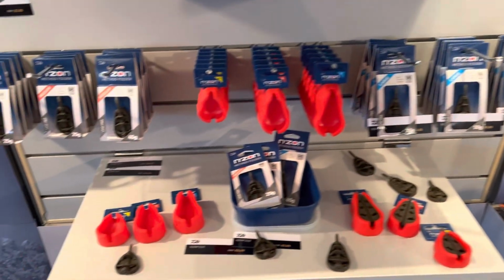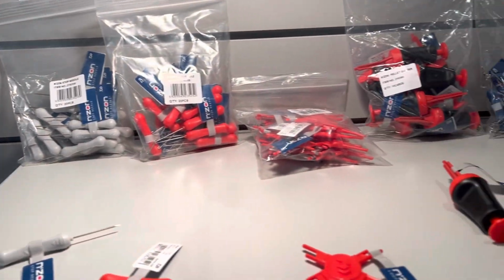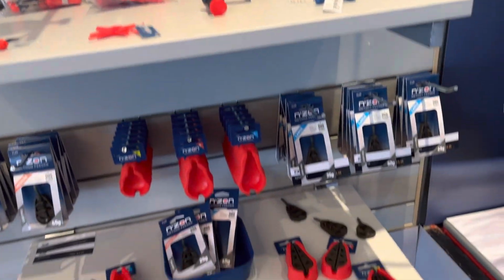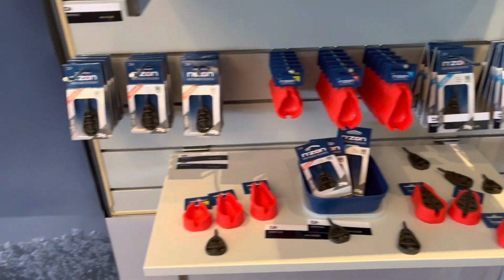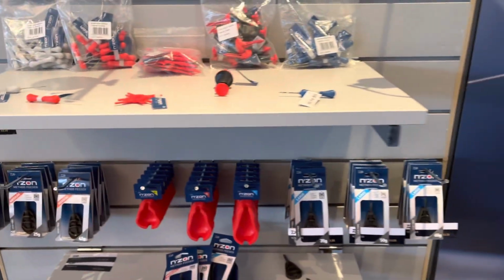Look at these method moulds, wow, look at them, and all these accessories now for the method. See, they'd never have done this in my day. Oh, somebody put £1 in, or 50p. Never done out like this when I was there. It was all poles, rods and reels.